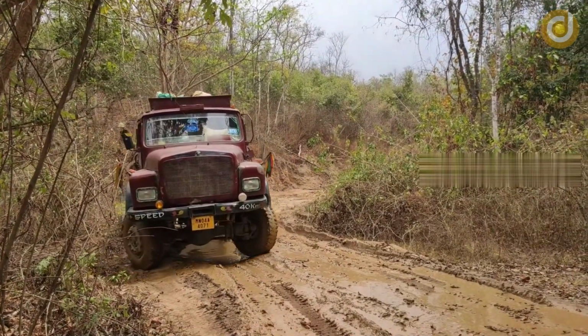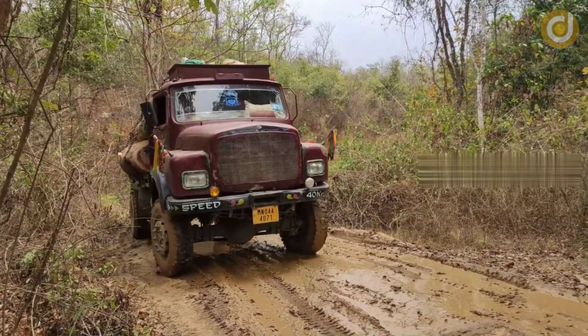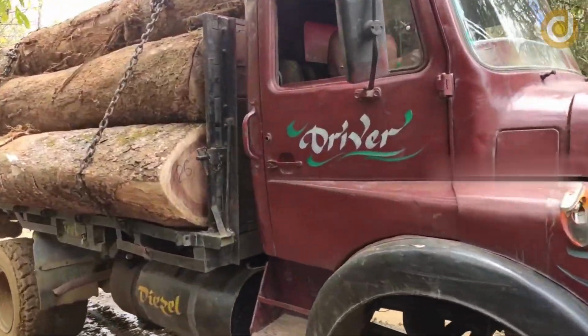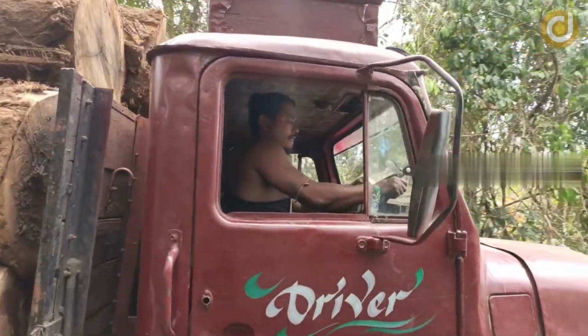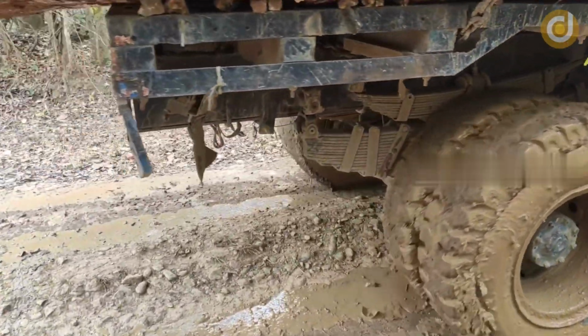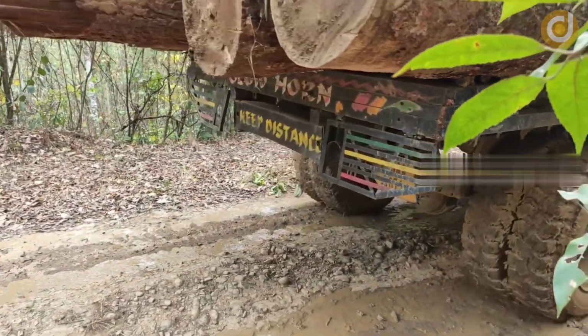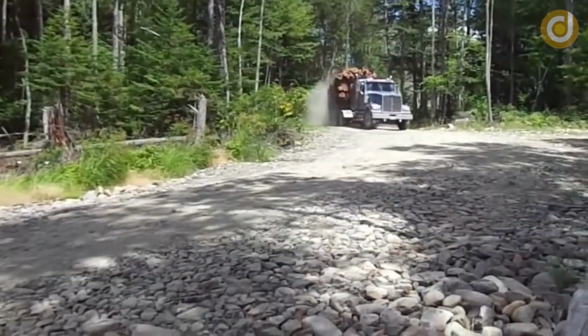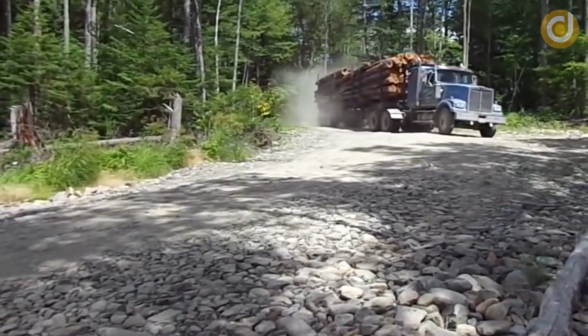Though there are many types of vehicles that can be chosen to transport harvested timber to the production site, operating these vehicles requires skilled and experienced drivers who can handle any potential challenges that may arise during the driving process, while always ensuring the safety of themselves and those around them.